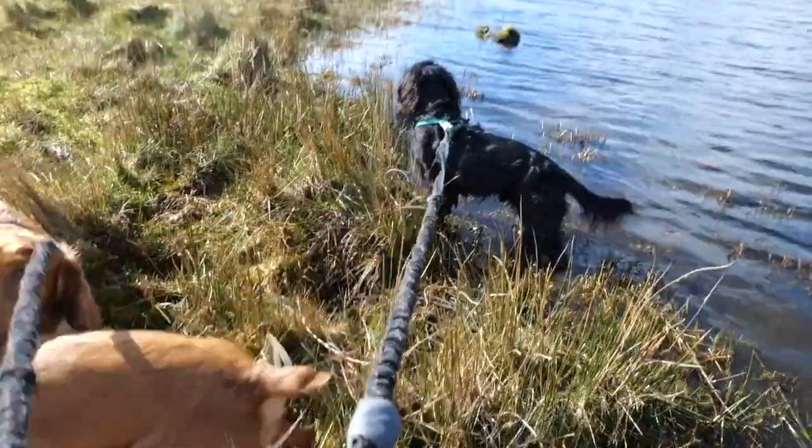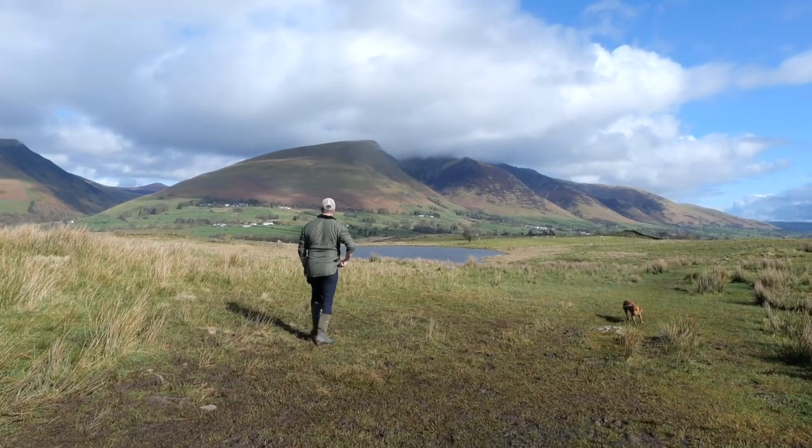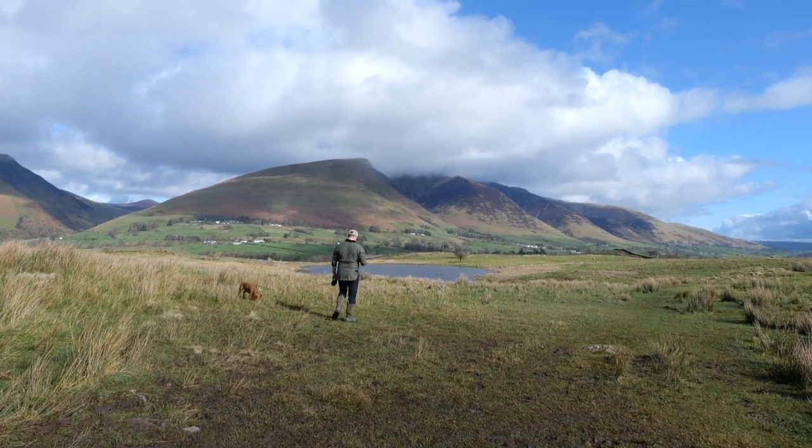There were a few sheep fields, so we had to keep them on lead just to be safe, but they had a great time and it was a really convenient place to walk the dogs first thing in the morning.